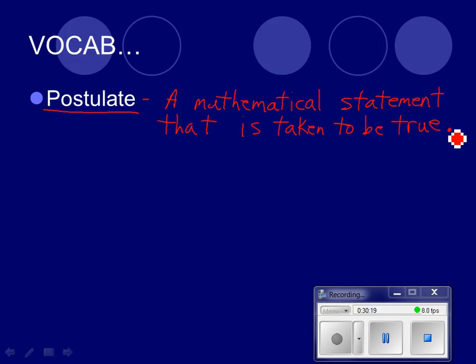Maybe they say it's true in the book, so you just have to assume it's true. Right, so we just take it for granted that it is true. There's no way for us to prove that a postulate is actually true. We just take it for granted that it is true.